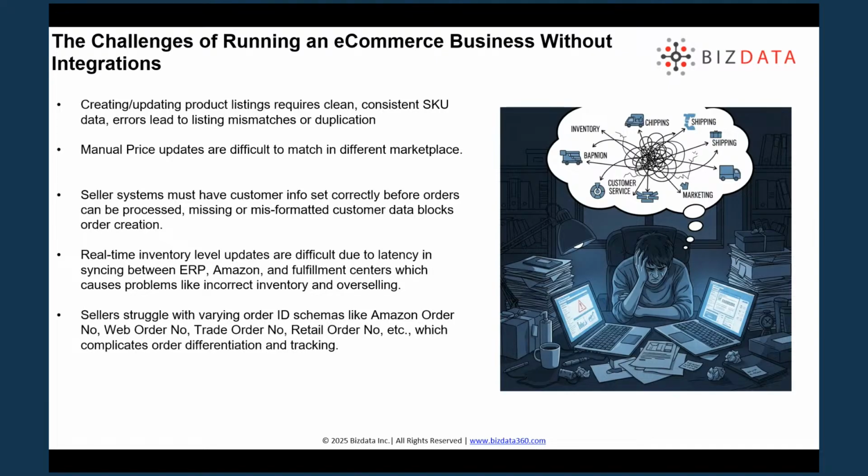If you think of this problem in a more detailed way, if I go technical, understand the relationship between the order and the order line item. Let's say the customer has placed one single order and it has 10 different line items. So there should be a one-to-many relationship: one order to many line items. These are the challenges that most sellers usually face while selling in different marketplaces, or when they have a lot of orders coming in from different marketplaces.